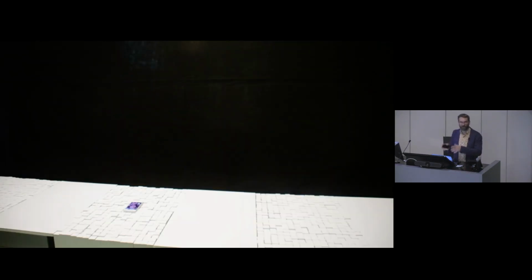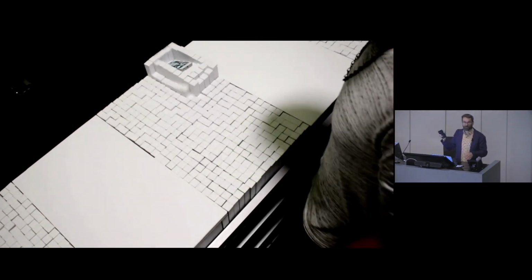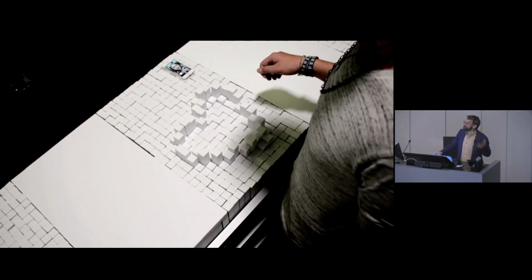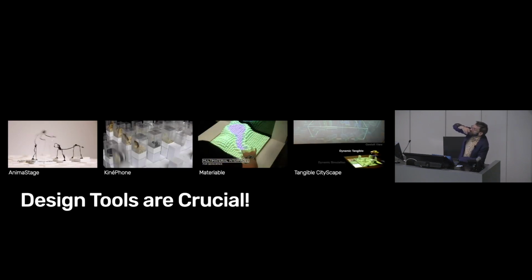And if I don't have the right tool, all I'm going to make is apps, because apps are easy. I can open Figma and make you a nice app in a day, and I can show it to you tomorrow, and you can try it out and give me feedback. I can't do that with a shape display. We can't prototype right now. So why can't we? We should be able to. So design tools are crucial. These are a bunch of projects that I barely worked on.